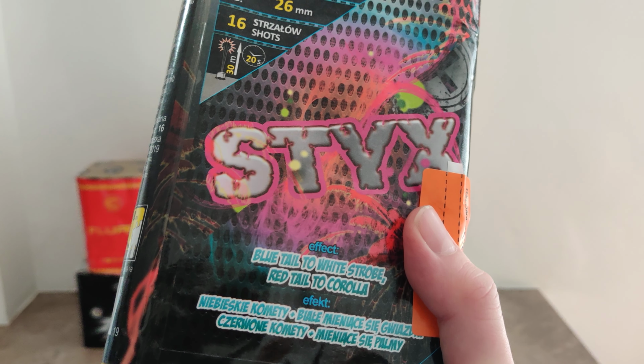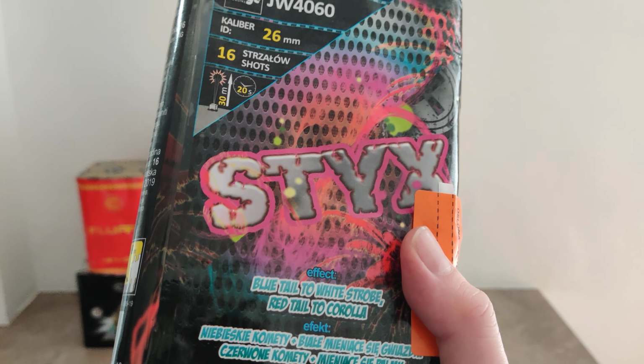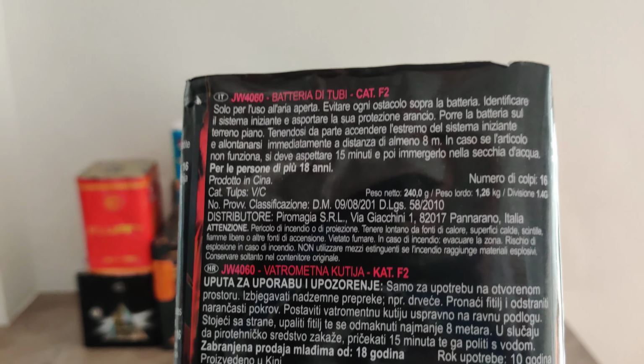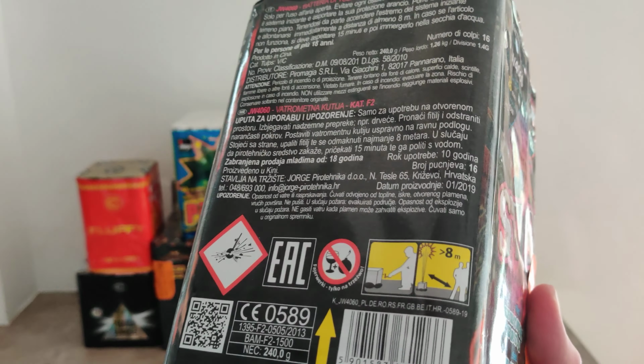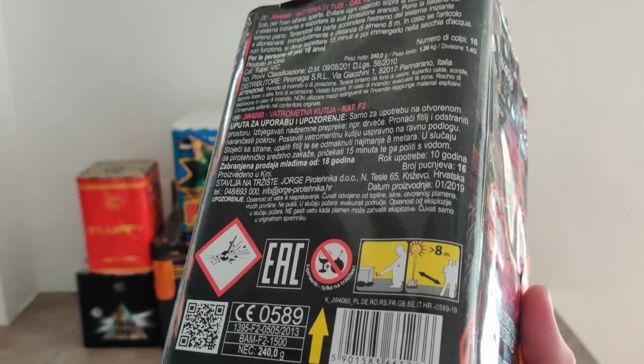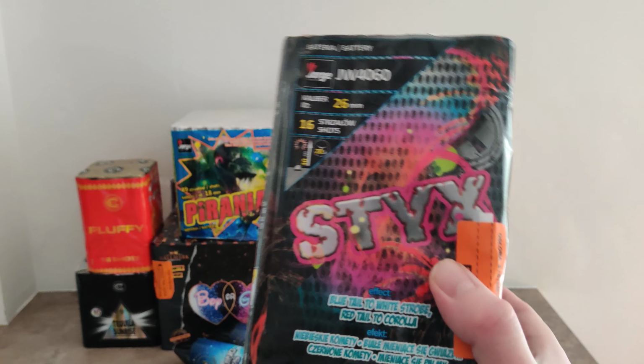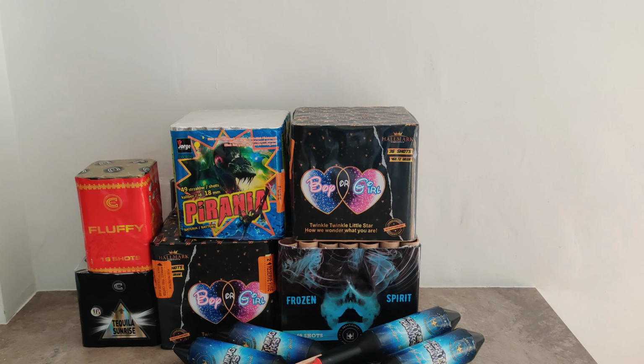Certainly if it's got like a white peony strobe, that's a bit different. That'll be ideal to mix up in my back garden display later in the year. Again, cap 2, so 8 meter safety distance there, and 240 grams NEC. So another nice little compact product there from Jorg, I'm going to call them.